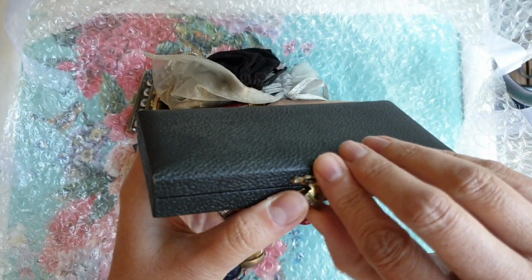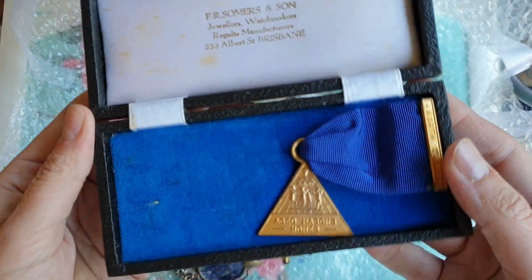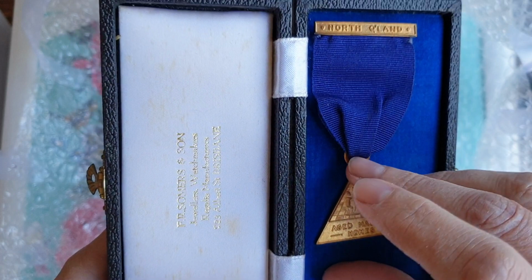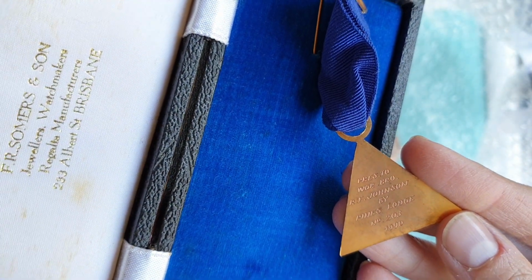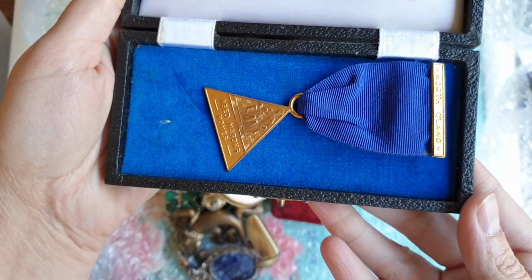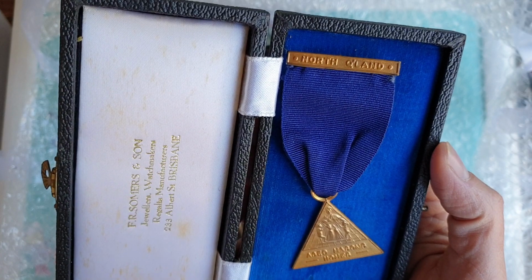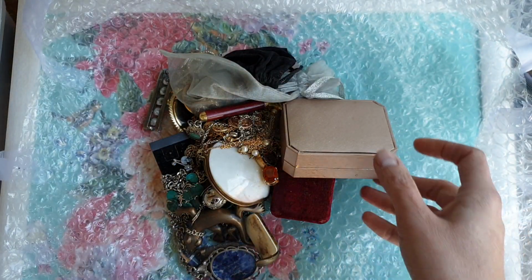Sorry if my camera's wobbling. Let's see. Oh, very cool. It's a medal. It says Masons Homes. Oh, it's a lodge. So it's a Freemason one. It says it's from the lodge. That's very cool. I have to do some more research into it if anyone knows anything about what that is. North Queensland. That's very cool, in its old original case.